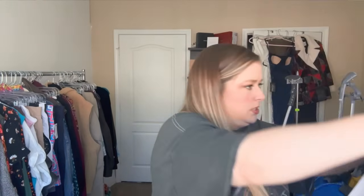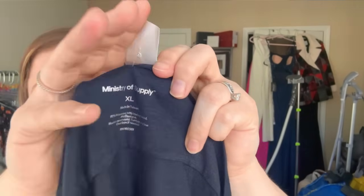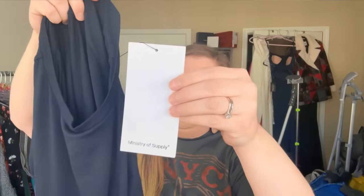All right, this was a brand new to me brand. I'd never heard of it, and I was going through the rack and I passed it and I was like, that sounds interesting, and I was maybe like 5 or 6 pieces of clothing later, and I was like, you know what, let me go back and look at that and just check it out. And it ended up being a great brand. Ministry of Supply is the brand. This one is new with tags.